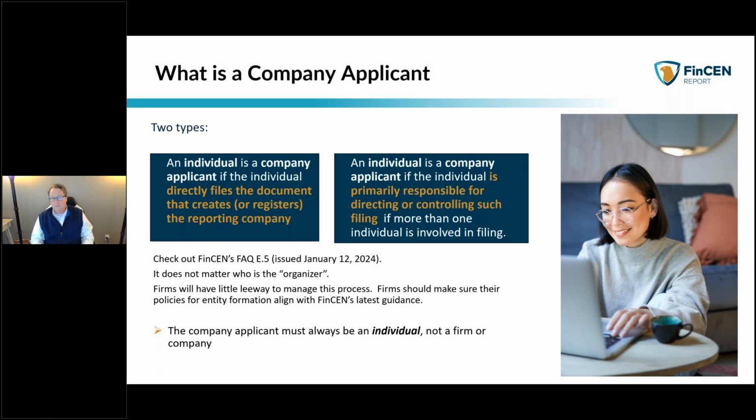Now, if more than one individual is involved in the process of preparing the document for filing, then in addition to the person who directly files the document, the reporting company must also identify the individual who is primarily responsible for directing or controlling the filing. Now, before FinCEN clarified its FAQs in early January, a lot of the law firms were doing backbends and trying to come up with ways that they could somehow contract out of being a company applicant. I even saw some law firms trying to modify their engagement letters so that the client would say that the client was the company applicant. None of that stuff works anymore.